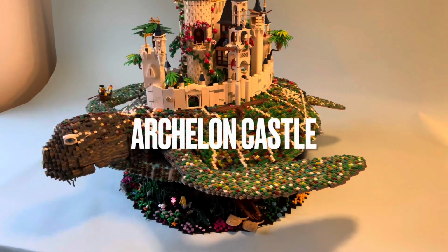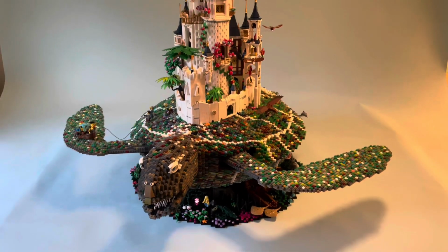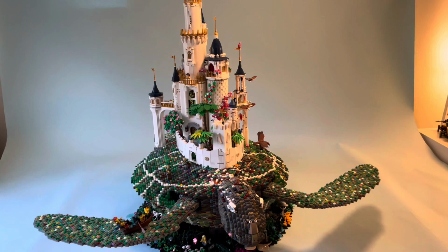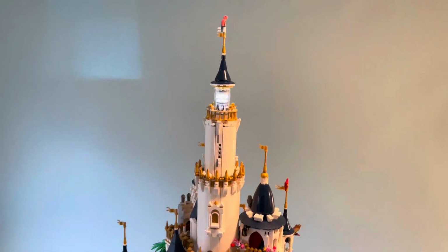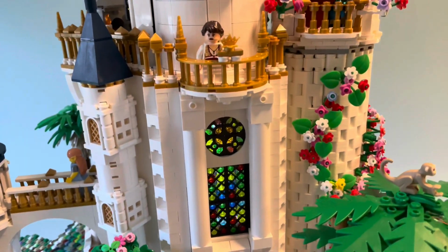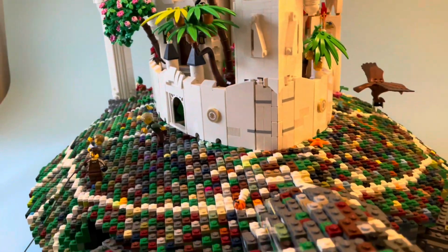Hey everyone, I'm here today to show you Archelon Castle. This is a project I've been working on for a long time, almost 2 years, and it's been a road. So I'll just take you guys through some of the parts of the castle and the giant prehistoric sea turtle that it's riding on the back of, and you guys can check it out.